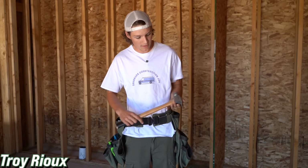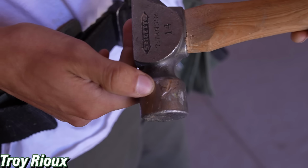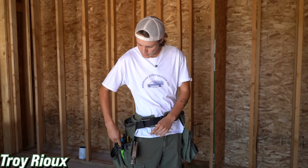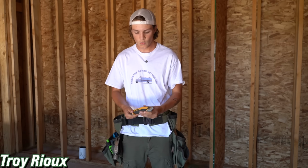I'll start with my hammer. This is a Stiletto 14 ounce. I also try to engrave a little R on here, but it looks more like the Puss in Boots. Here are my pencils, and then I have this Pica pencil. This is where I keep my phone in this bag. This is my knife. It's a DeWalt.